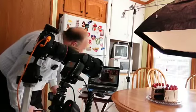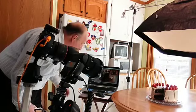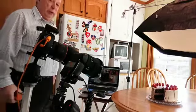Really see the texture of it. Everything is looking marvelous. Good looking shot, good looking cake. We're going to do one more. And we've got two with the same.